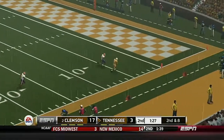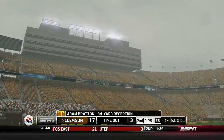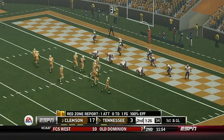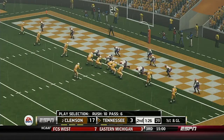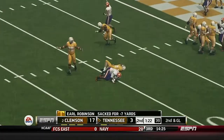He lets it fly. Spectacular play, and now it's first and goal. The Volunteers use their second timeout. First down, and they've got their eyes on that goal line. They come out in an empty backfield. And he hits him hard at the 8.